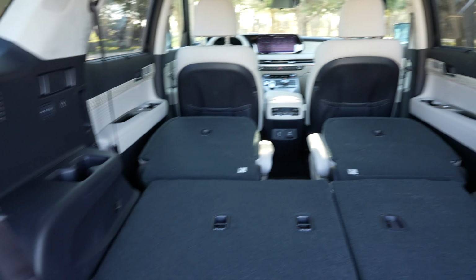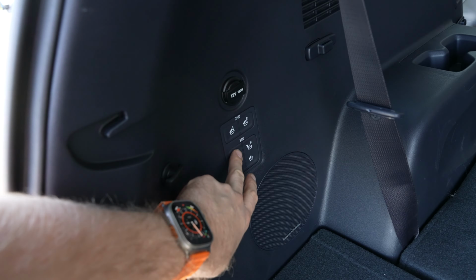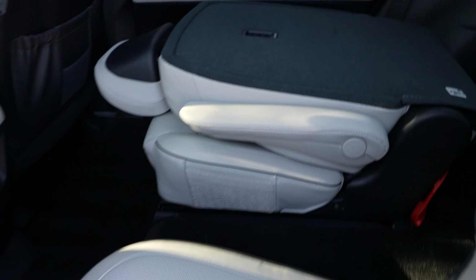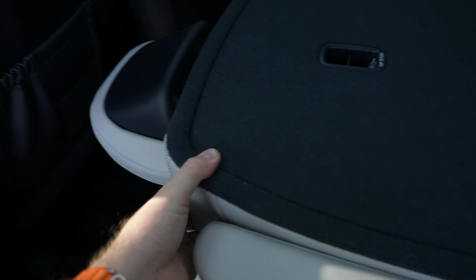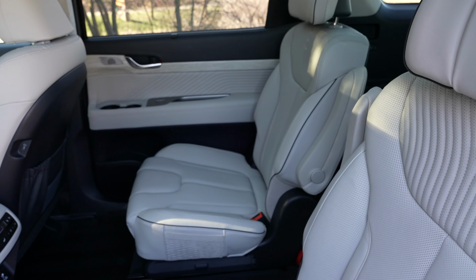Now, to put the seats back up, I can do the back seats from here, but the other ones I actually have to go up, and I'll show you how to do that real quick. On each seat, there's a button right here, and you push the button and you lift. Otherwise, if you try to lift it, it's locked into place. So button, lift, and place. And that's that. Got to take a peek at the engine.